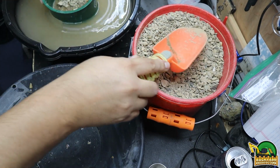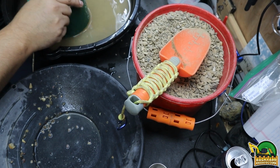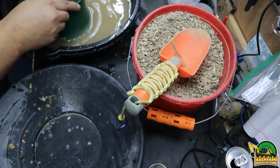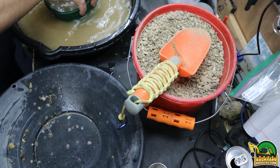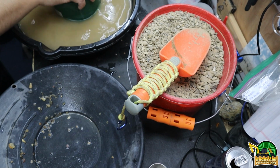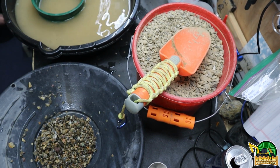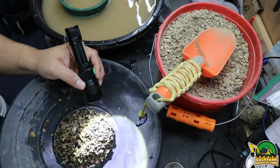I had a feeling that was going to happen. Get the first real one, and then it's going to look completely different than everything else that I was thinking it was. Oh, okay, now I get it. Right there on top. All right, that works.